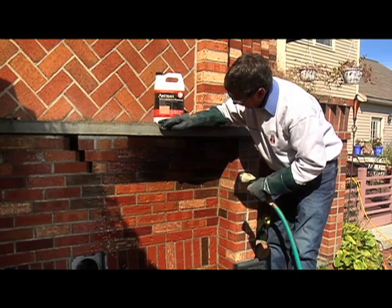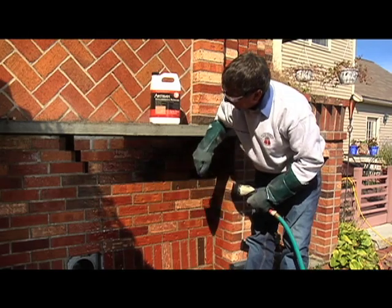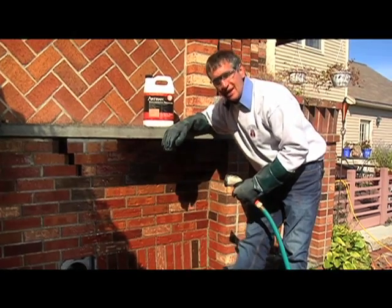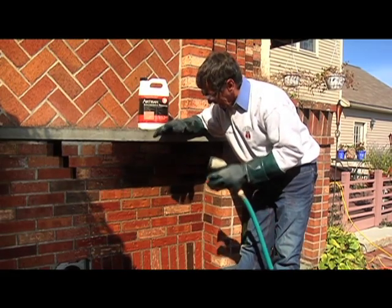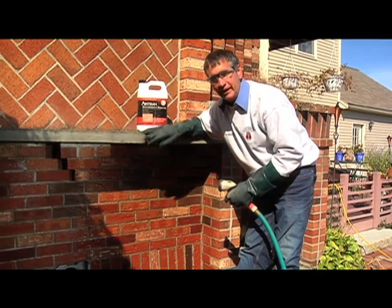So now we've got our cleaned masonry. I see I got a little bit here that might be the white of the brick because I got white in my brick. I may have to do a second coat or a second application later on, but looks like about 95% of it's all gone. That's the safest way to clean masonry. Next, we're gonna move to how we clean bluestone.